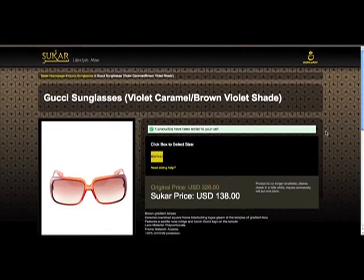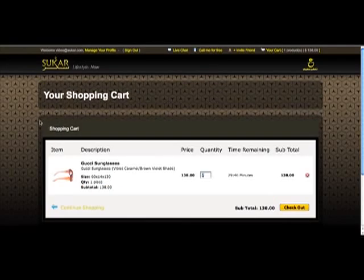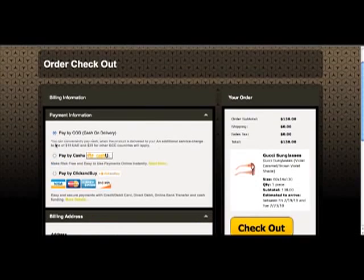The product has been added now, as you can see on the upper right corner, and will only be reserved for a short time and become available again if you don't complete the checkout process. Click on Your Cart to see product details in your cart. You can decide to continue shopping or click on Checkout to proceed.